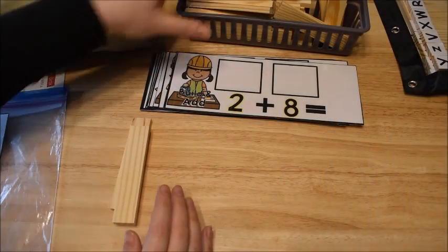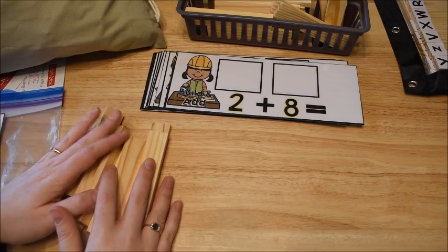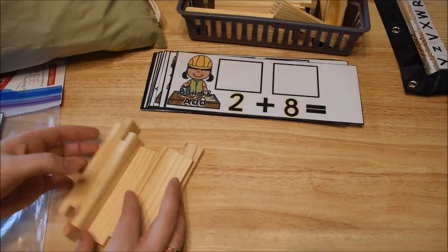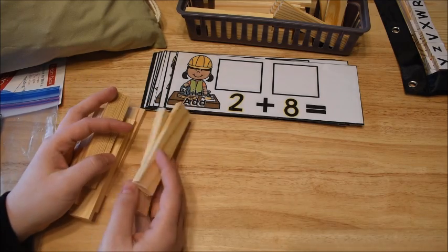Okay, this is the last activity I'm going to show you for math, and then I'm going to show you how you can use Brain Blox for reading and phonics. Can you believe it? Yes, you can use them for that too. But this last activity is just basic addition.